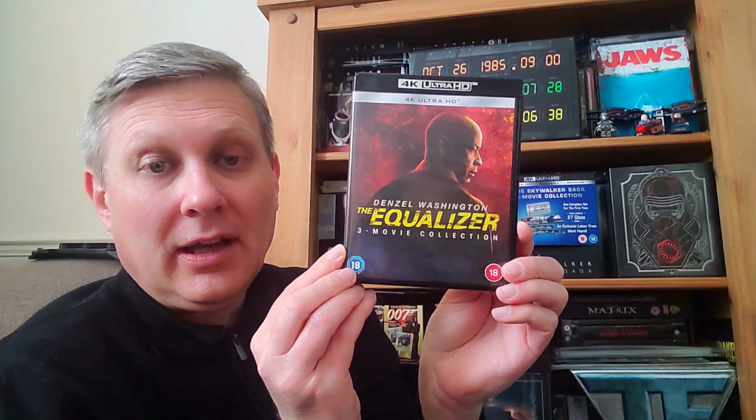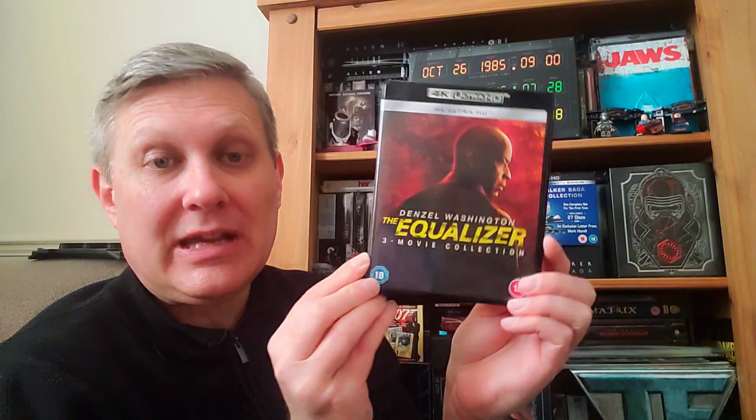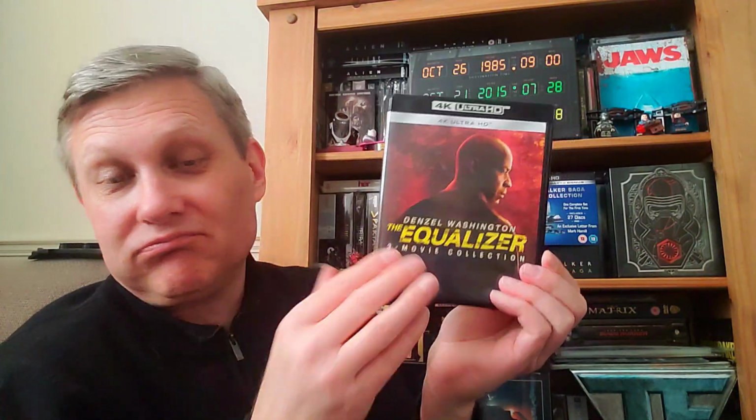Next up, so these are actually 4K. Someone bought this for me, the trilogy of the Equalizer films, absolutely fantastic on 4K. Didn't own them on Blu-ray, so yeah, well, I've already upgraded them anyway, you know, they come on 4K, so yeah.